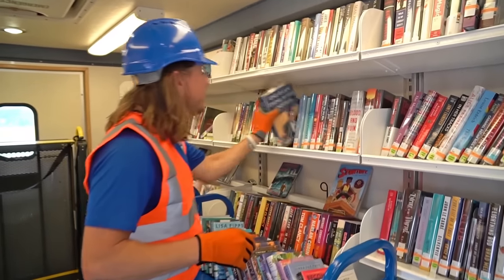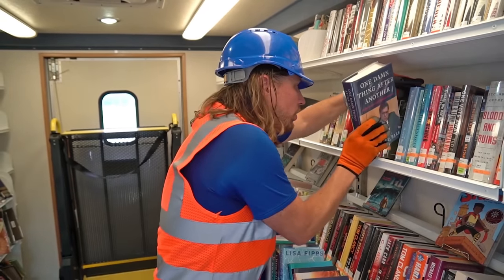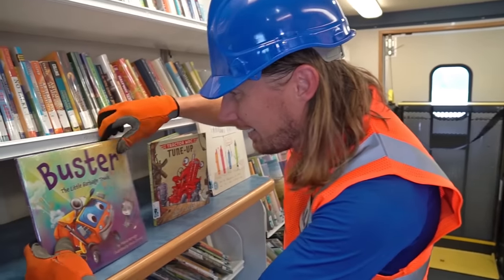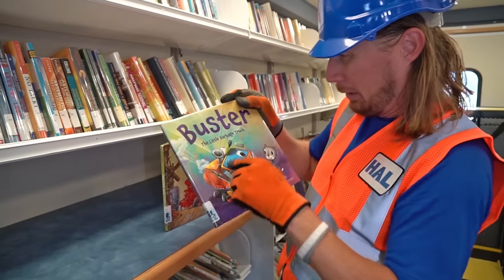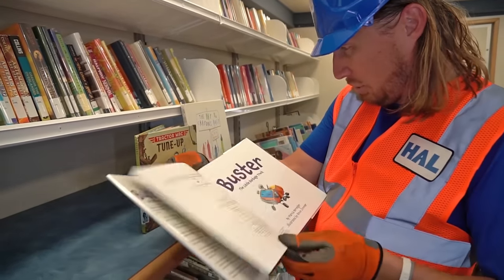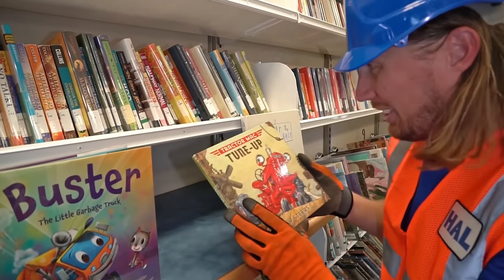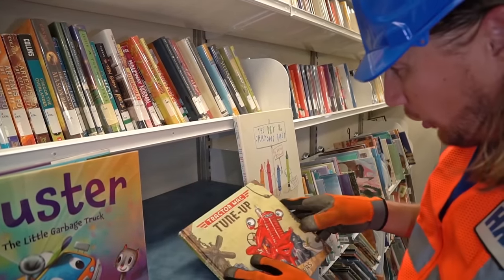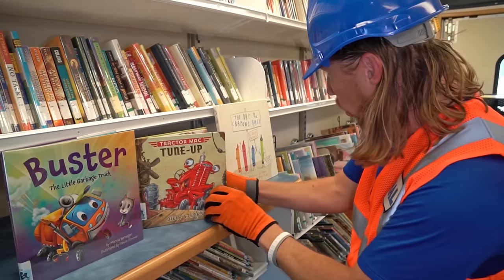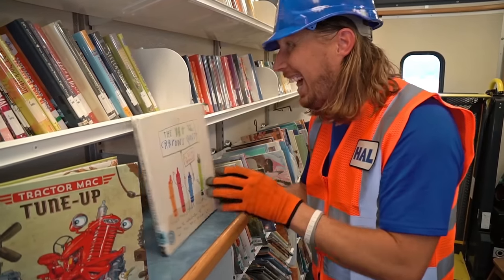We got adult books here that adults like to read. Those, let's see here. Oh, even got books that I like to read. Look, they're picture books. Oh, this one says Buster. But look, looks like it's about garbage trucks. Oh, that's really awesome. Oh, this one has a tractor on it. I do like tractors. It's talking about tune-up. Oh, it's really, really awesome. Oh yeah, I might have to check this one out. Oh, and look, there's one about crayons, the coloring. Oh, I really like that.